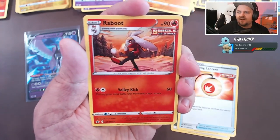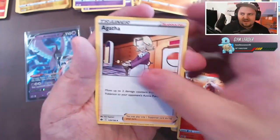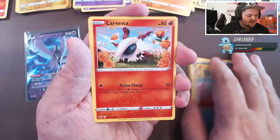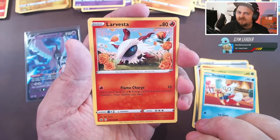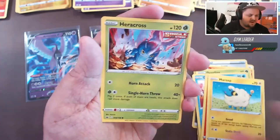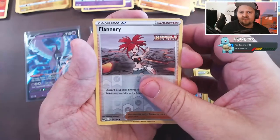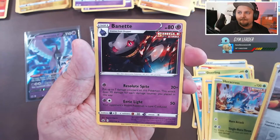But we got a Reboot playing Hacky Sack with a Snowball. Agatha being mean. Deerling lost in the woods like Bambi. Delibird bringing you your presents. Emo hair to the side. Rosebed writing you poetry. Larvesta. Mareep. Heracross. Reverse holo Flannery, standing on a friggin' volcano for some reason. And Bandette.